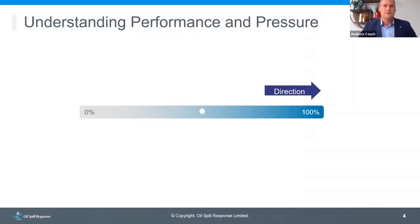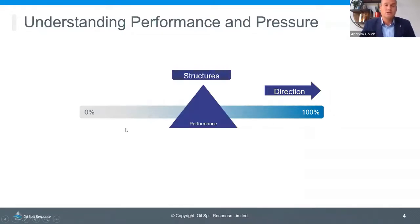We would say to you, so specifically with mental skills, how do you get to 51 out of 100? How do you get just a little bit better and keep moving up that spectrum? So when we look at the performance triangle itself, there's three key components to what creates performance. And the first one is structure. So in order to perform, you have to have the right structures in place.